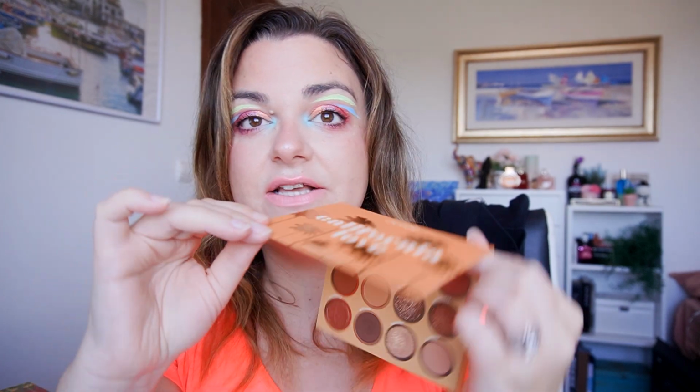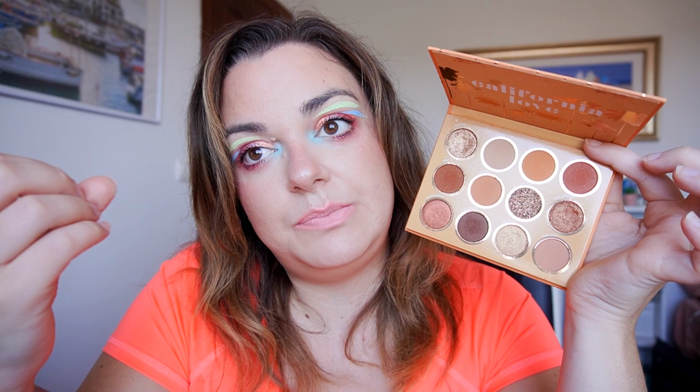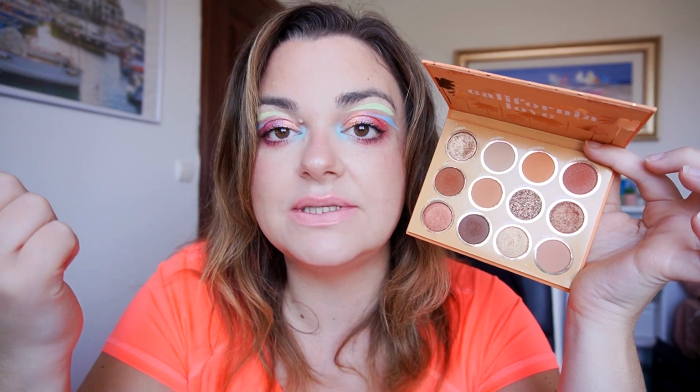All right, where are we going to go? Let's go to, I've got more Colourpops here that I've rearranged. This one I haven't though. This is another one where I have not rearranged it. It's the California Love from Colourpop. I love this palette. I think it's beautiful. It's a neutral palette, but I think it works beautifully. The formula is great in this palette. This is like their really good formula in my opinion compared to some of the other ones that I have.